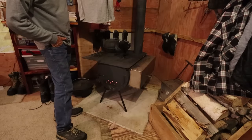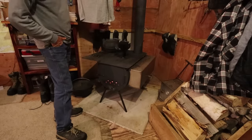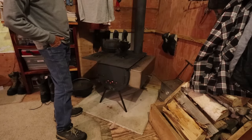I want to put more wood in the stove, but it's amazing how much BTU you get out of one 36-pack beer cardboard container.